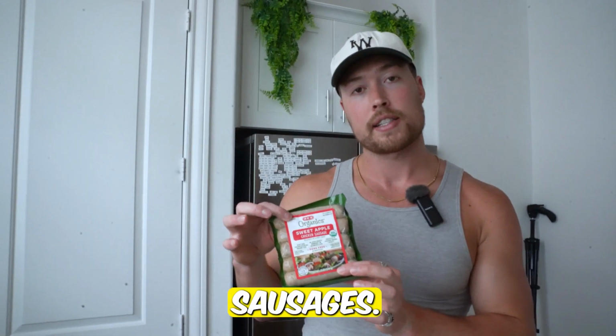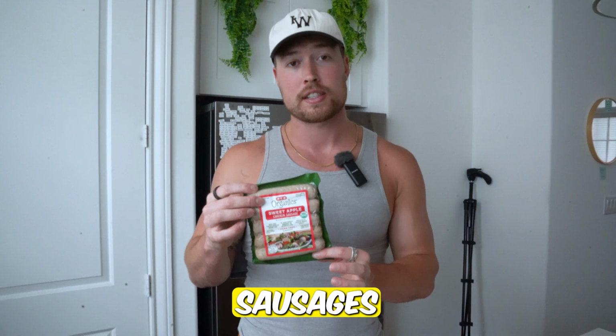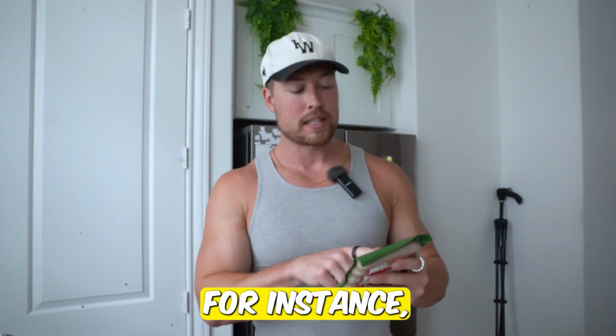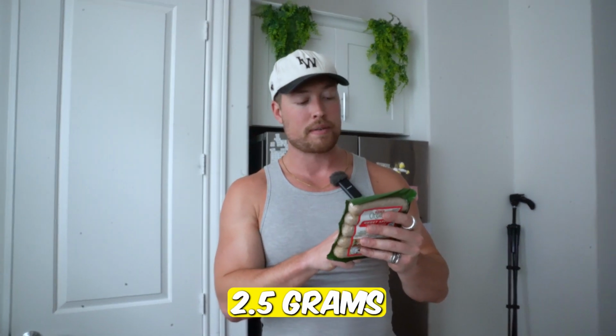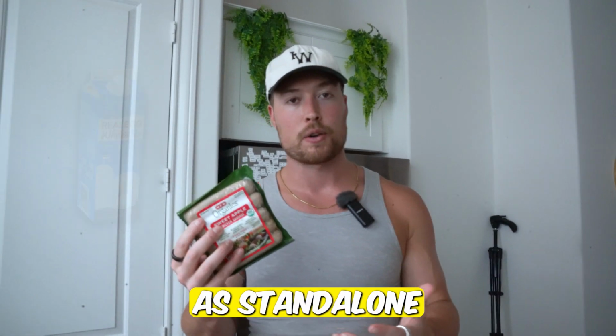These are chicken sausages. Typically, your Italian sausages are gonna be a little bit more fatty. The chicken sausages or even potentially turkey sausages are gonna be a better option because they're gonna be less in fat, higher in protein. For instance, per link, you only have 2.5 grams of fat and 12 grams of protein. So really good option. You can throw these in with your egg whites in the morning, or you can have them as standalone meals as well.